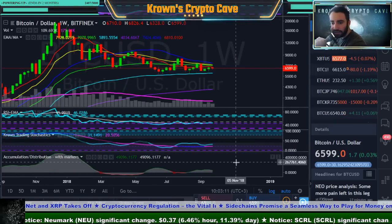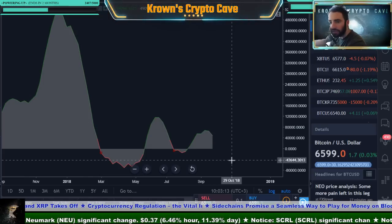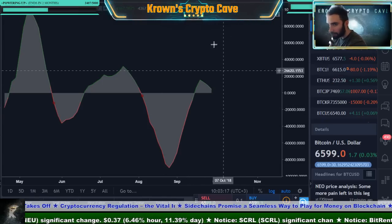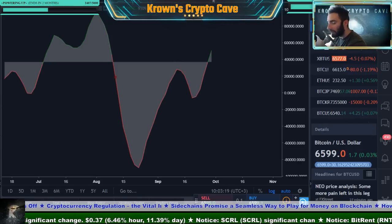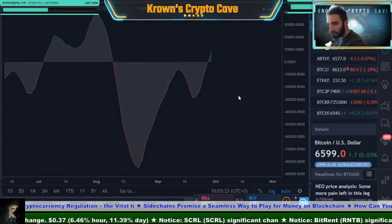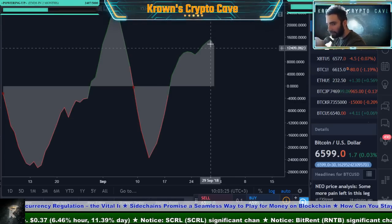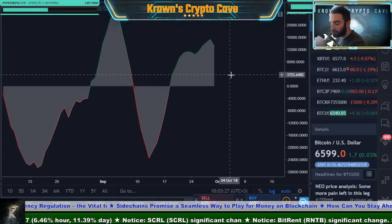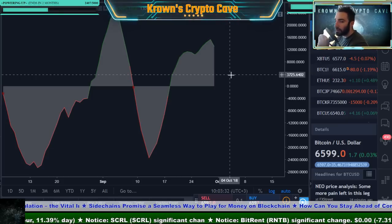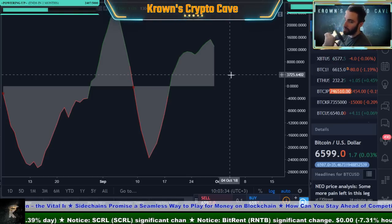And weekly is, once again, sloped down. So we have the weekly sloped down. What is the 3-day? The 3-day is sloped down. This is bad. With this indicator, all I care about is the slope. The 2-day is sloped up, so that's good. And the daily, which was sloped up yesterday, has taken a sharp downturn into today.